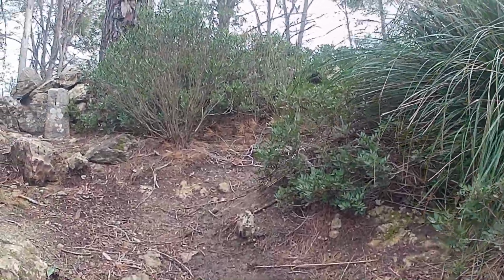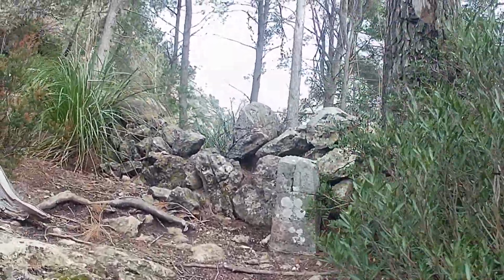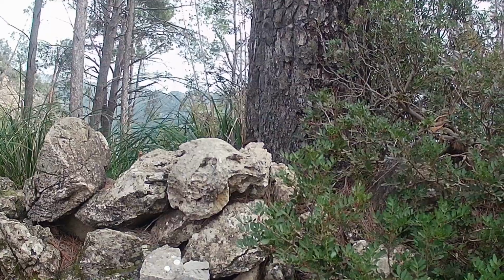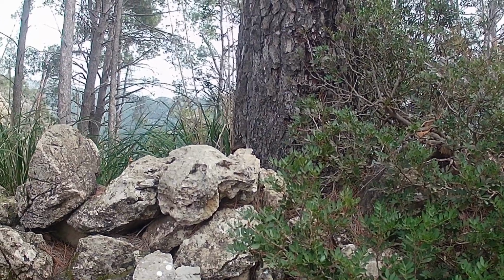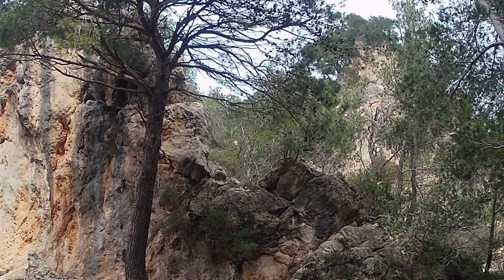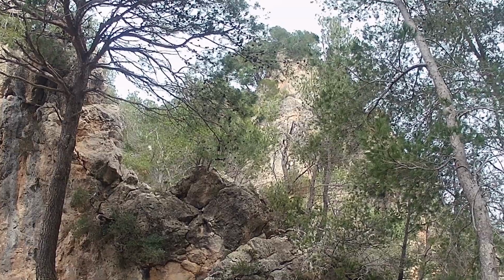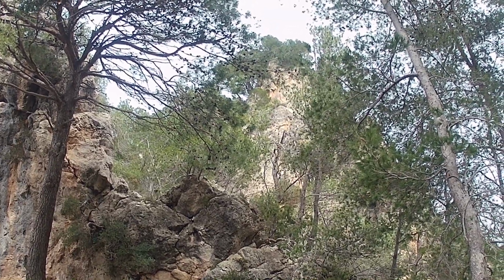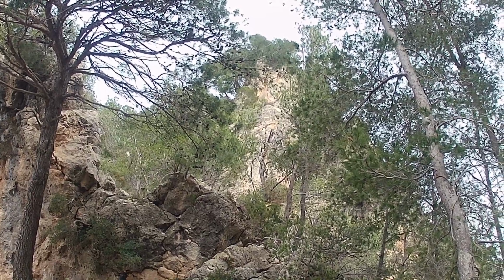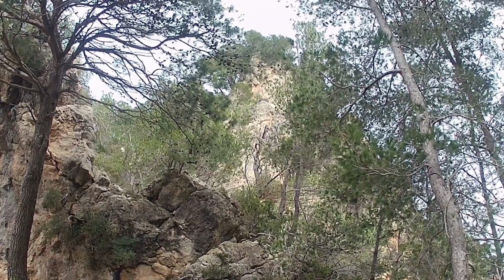So here we are. We've reached the col. As I said, this stone wall. About 15 minutes or so after starting that slope. Up to our left, right up there, is Nespla. I don't think there is an actual track up Nespla. I've been up it, but I've been going through fallen branches and undergrowth to try and get to it.